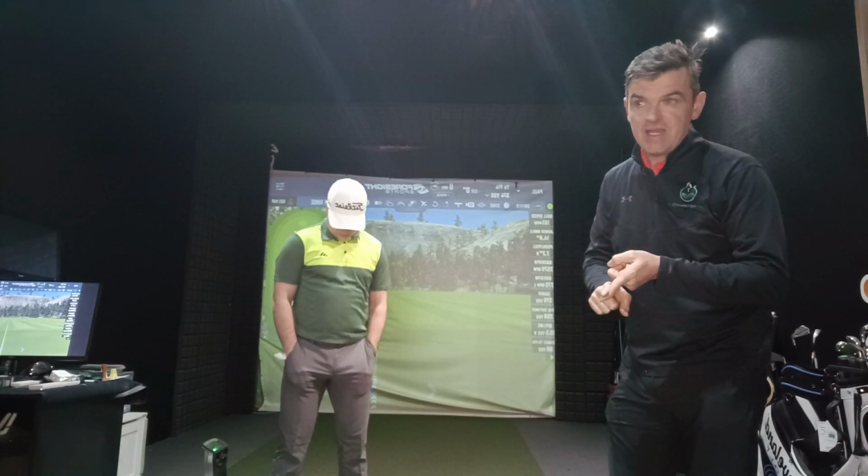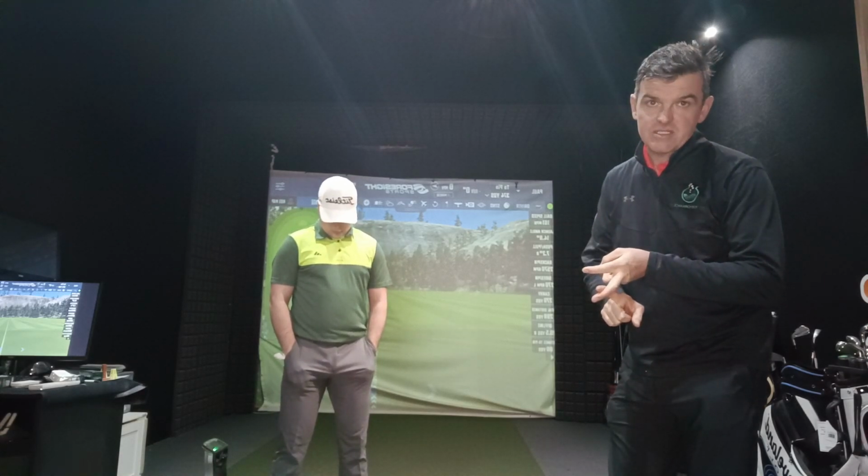But anyway, we've got him. What are you playing off of at the moment? +1. So he's a bit of a ball striker. So we're going to test out Pro V1, Pro V1X, TP5 and TP5X. We're going to see what the differences are for a really, really good player. Are they a lot or are they minuscule? Okay, so let's get into it.